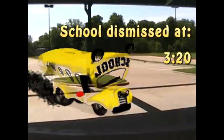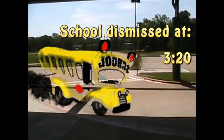And here's our bus loop. So if you are a bus rider, you will be picked up here. You will probably wait in the gym, and when your bus arrives, you can load up.